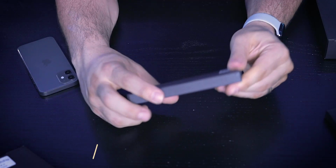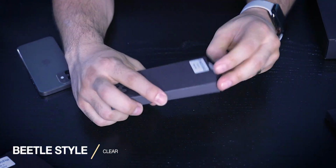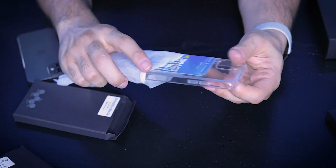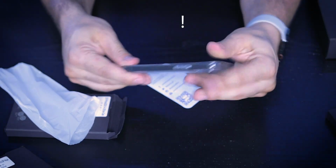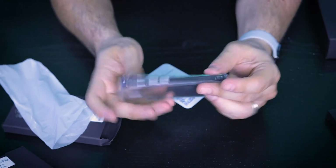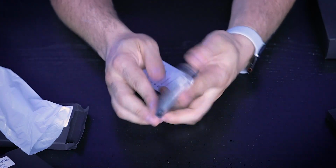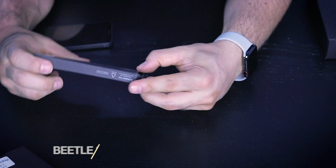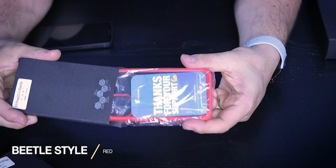This is Style Clear. I'm personally a fan of clear cases. This is nice. I like clear cases. Tell me that doesn't look good. It's very grippy. The buttons are clicky. And this is Style in red. There we go.